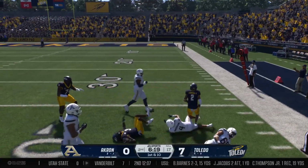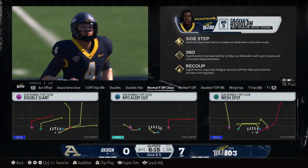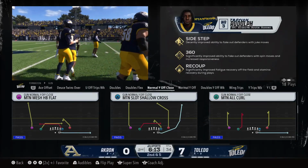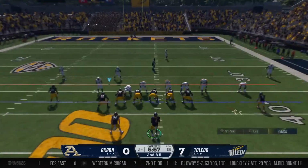The big reason why is this running back. He's been able to find some creases to run through. It's really helping out this defense. Take what's there, take the positive yards.